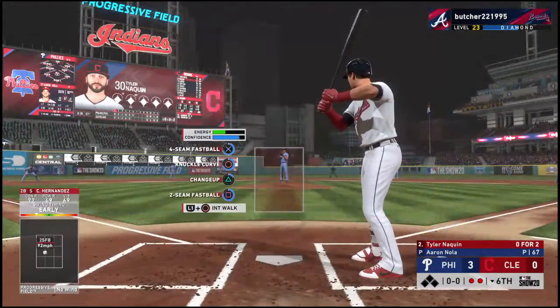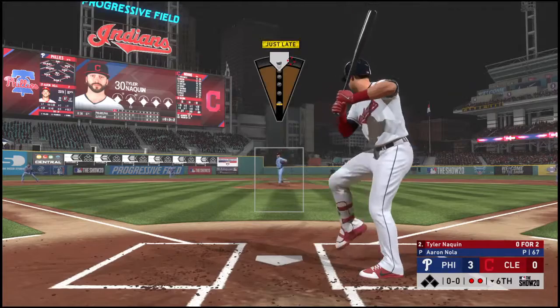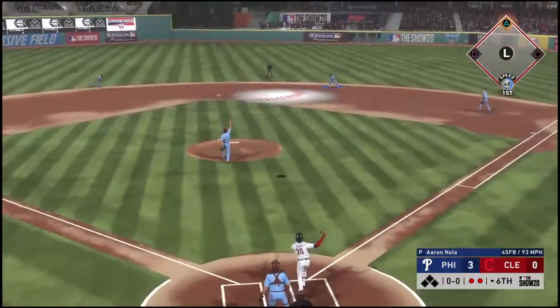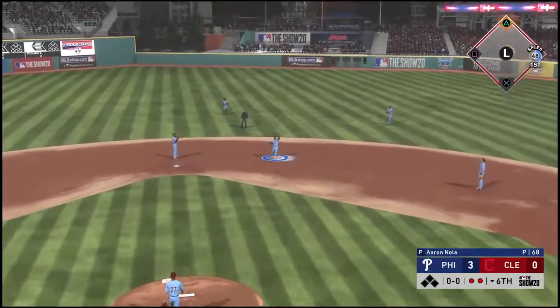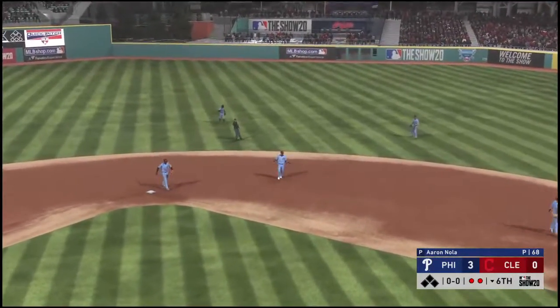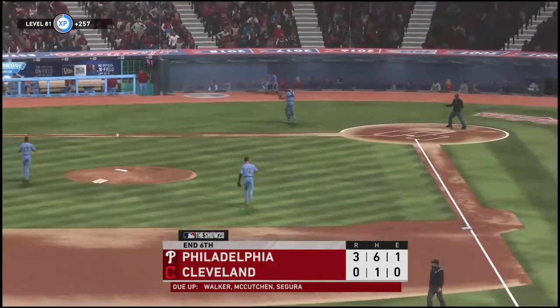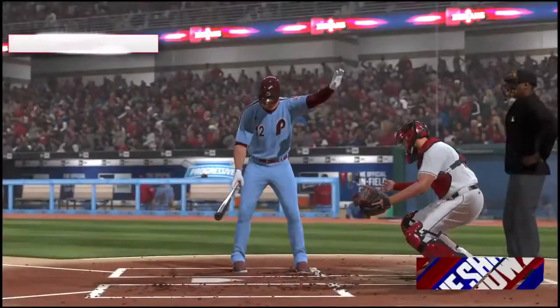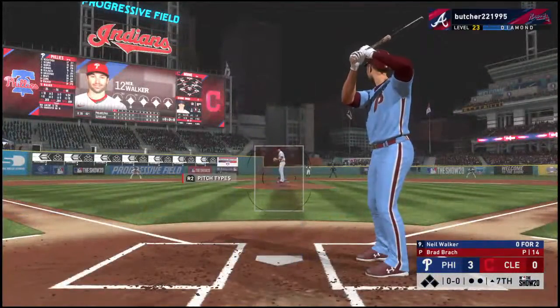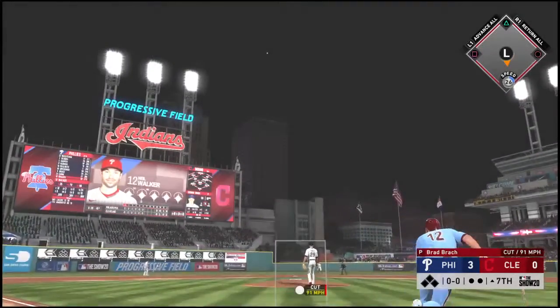So here's Tyler Naquin. He comes in 0 for 2 thus far. Popped up. Back behind second. Segura has a play. And that retires the side. Seventh inning ready to roll, and that'll bring in the Pittsburgh area native, the left-handed bat of Neil Walker.